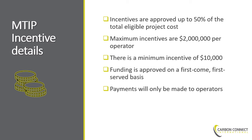Incentives are approved up to 50% of the total eligible project cost, up to a maximum of $2 million per operator. There is also a minimum incentive amount of $10,000, and projects can be aggregated to meet that minimum threshold. Funding is approved on a first-come, first-served basis, and payment will only be made to operators.